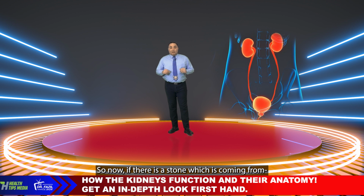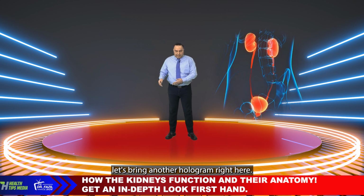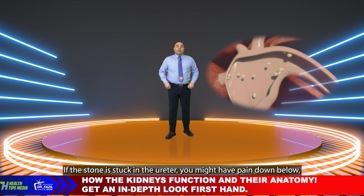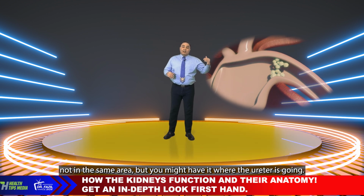Now, if there's a stone, let's bring another hologram right here. You can see there's a stone, and the stone is stuck in the ureter. If the stone is stuck in the ureter, you might have the pain down below, not in the same area, but along where the ureter is going.